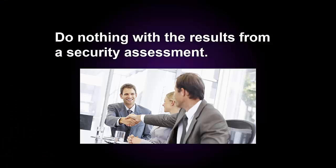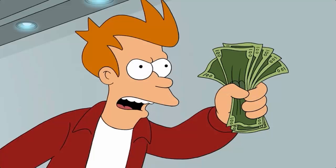Do nothing with the results from a security assessment. Now you might be thinking that's just being lazy. How is that going out of my way to be less secure? Well, somebody had to agree to a security assessment, and then somebody had to approve the budget for a security assessment. And these things sometimes cost $10,000, $30,000. And then when the security assessment results come in, you just do nothing about it. Let it fall right on the floor.